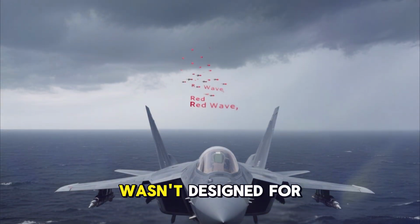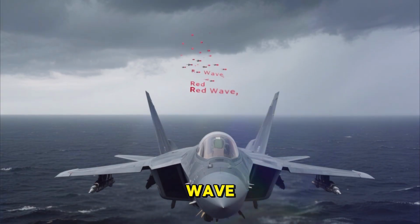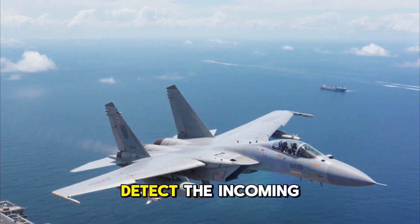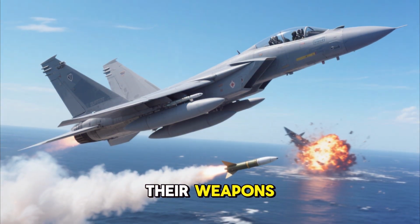The F-14 wasn't designed for dogfighting. It was designed for survival against the massive, sustained air attack known as the Red Wave. The Navy needed a fighter that could patrol far from the carrier, detect the incoming threat at extreme range, and destroy the enemy before they even got close enough to fire their weapons.